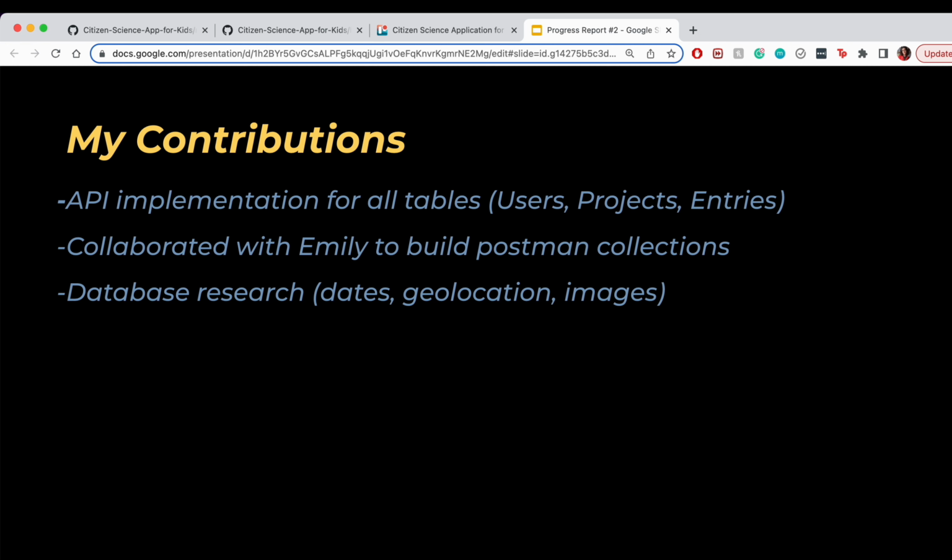I've also done some database research on how to best store dates, geolocation data, and images using MySQL. And in the case of images, we'll also be storing those images on Google Cloud. So I'm going to show you a little bit of that.